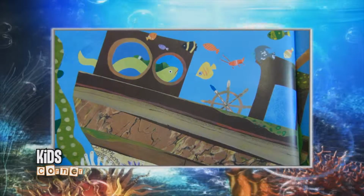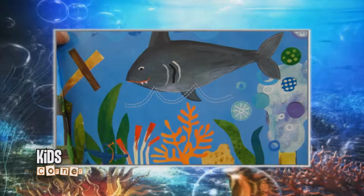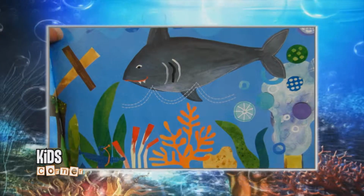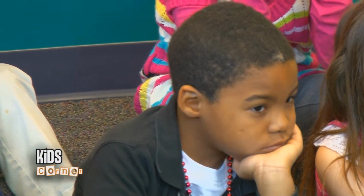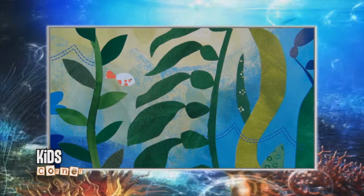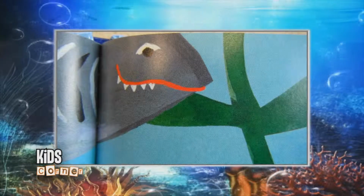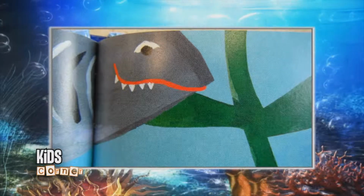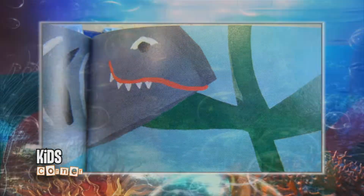There's an eel and a shark in the hole in the bottom of the sea. He's concealed from the shark in the hole in the bottom of the sea. There's a squid and an eel and a shark in the hole in the bottom of the sea, who hid from the eel and the shark in the hole in the bottom of the sea.